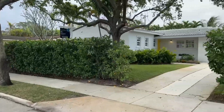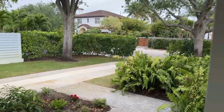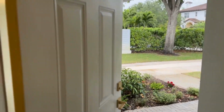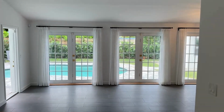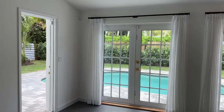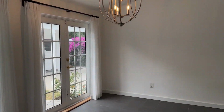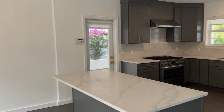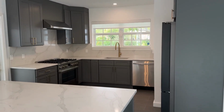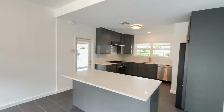And I'm walking up to the house, and it has a nice sized front yard. It's well landscaped. It was completely renovated, so it's got a new roof. It has all impact windows, which is so important here in South Florida. And then the whole interior was renovated. So it's a 1950s kind of mid-century modern home, and everything has been redone. The floors, the windows, the doors, all the hardware, the lighting, the kitchen, and the bathrooms.